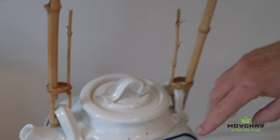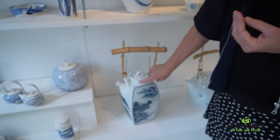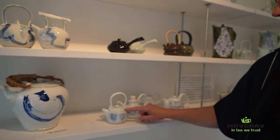This is more bluish white, and that's because there's iron in the material. When you put it in reduction, the iron changes from brown, yellow, into gray. So it's not so beautiful. Gray color, we don't like it. This is also real porcelain from Jingdezhen.